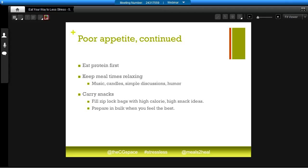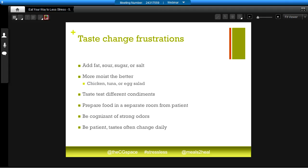Trying to keep your meal times relaxing and not stressful, listening to music, having candles, engaging in simple conversations, always trying to have humor. These are great, and it can really help a poor appetite if you just try to keep things relaxing. Sometimes the eating can be stressful for a lot of people, especially if you just don't feel like it. So keep things lighthearted. Also carrying snacks with you. Again, the Ziploc bags with your high-calorie snack ideas are going to be great. Prepare in bulk when you feel the best, and then, again, that you have them ready for when you're not feeling so great.